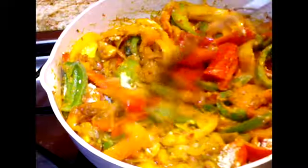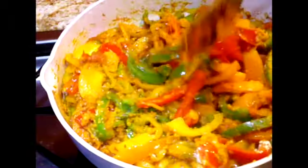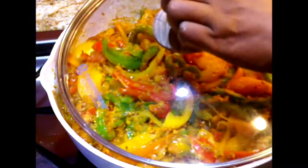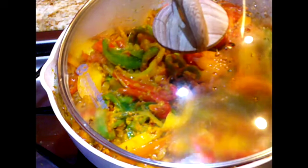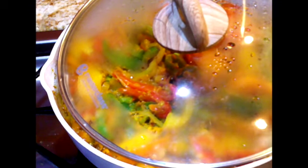You can see it has become really dry, but the chickpeas still have a little bit of a raw flavor. So what I do is I cover it a little bit, not completely, because then it starts to sweat again. So you want to just give the chickpeas a little bit of steam to cook.